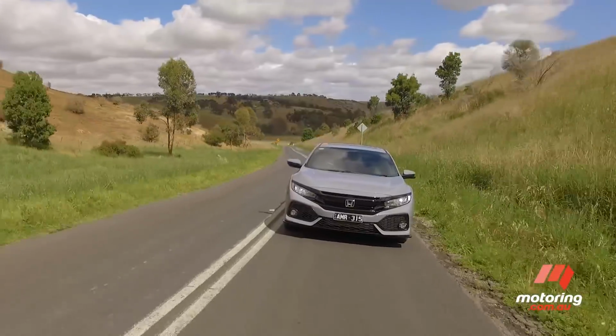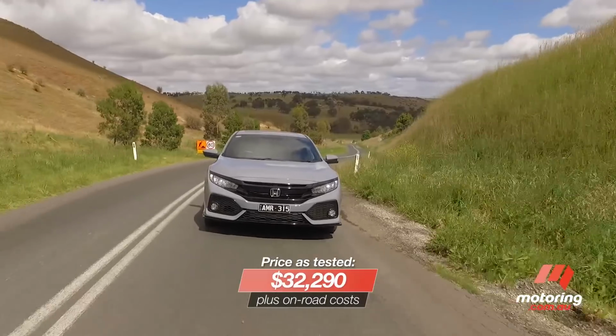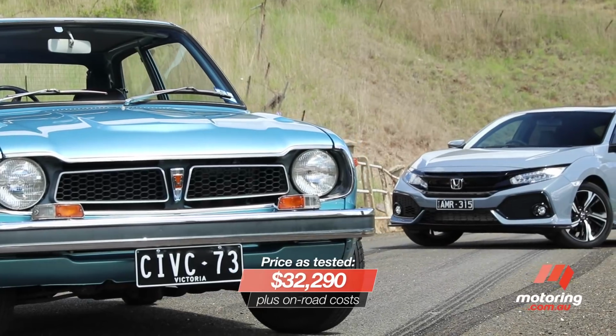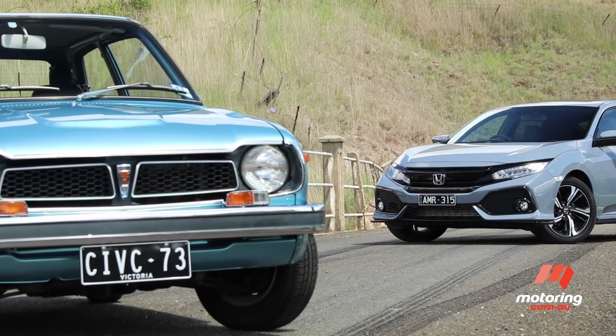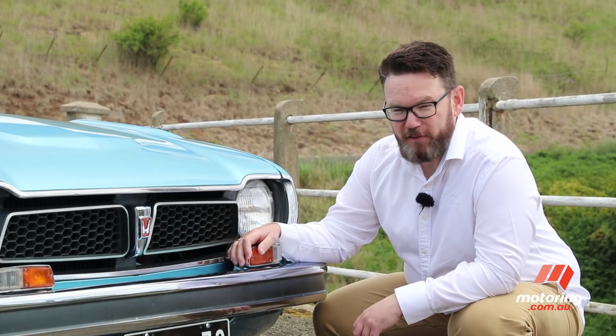The Civic is still one of the most economical cars in its class, and while the new model costs 15 times that of the original, it's just as competitive in value for money terms. Here's to another successful 45 years, little car.